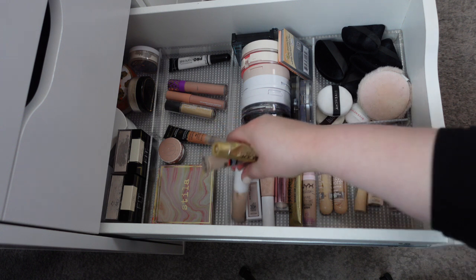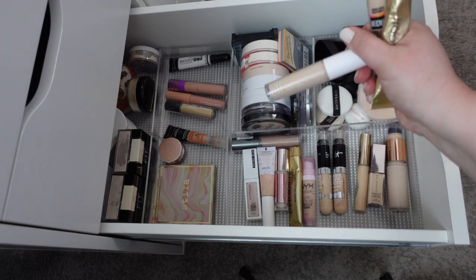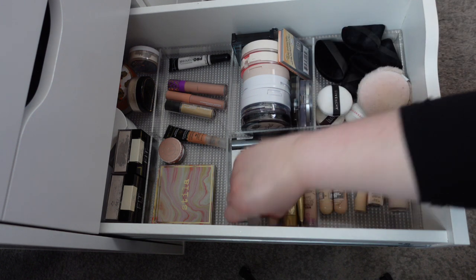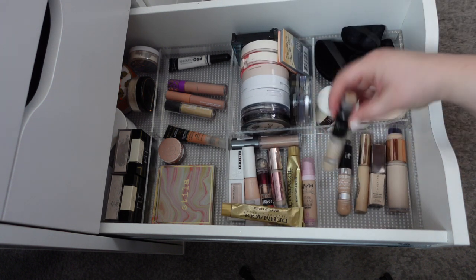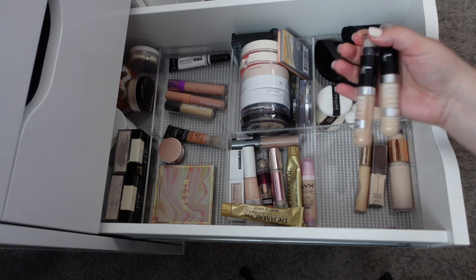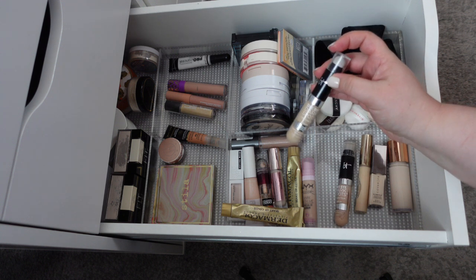Now that I have the Hydrating Camo CC Cream, I kind of want to try it with the Camo Concealer. So let's pull that. And then let's do one more concealer. Let's do the IT Cosmetics Bye Bye Dark Spots. This is in the shade 12. 12 is one that actually works on my under eyes.